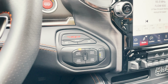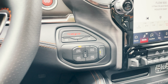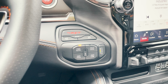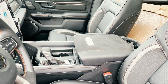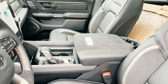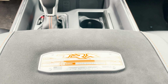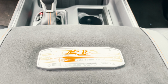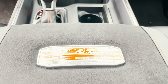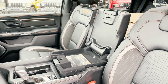Below that, you've got your traditional 4-wheel drive auto, 4-wheel drive high, 4-wheel drive low, axle lock, and of course, being a TRX, you can launch this. Moving over to the center handrest, you've got more of that suede material along with more of that orange trim, and also you do have your Ignition Edition TRX badging as well, so you'll see like your VIN number, horsepower, and all of that stuff, which is really nice, and you can show off to your friends that you do have the Ignition Edition TRX.